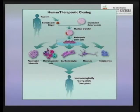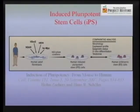So the idea of designer stem cells individualized for a particular patient is what really has driven this concept of therapeutic cloning. We're not there yet. It's 10 or 15 years away, this particular concept. And the reason is the FDA cannot approve every single line for every single patient. There's got to be a master stem cell for a particular application as it stands currently.